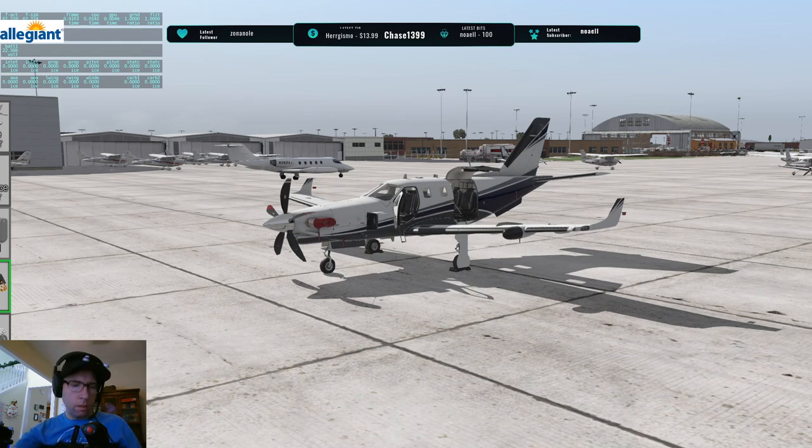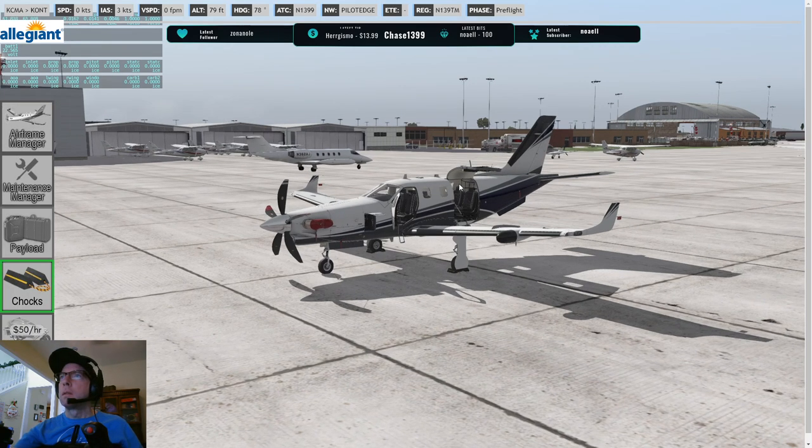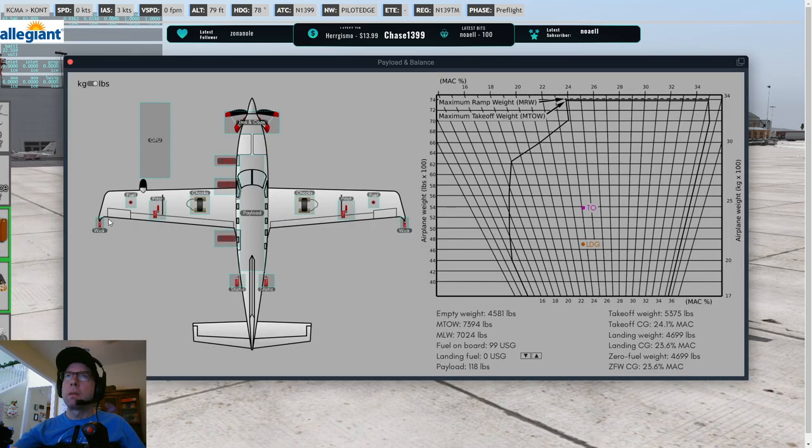Alright, how's everyone doing today? Let me get this overlay here. Okay. We are doing FS Economy today. So let's figure out the weight. Let me get this weight figured out on the plane. Payload. Let's take off all these covers.